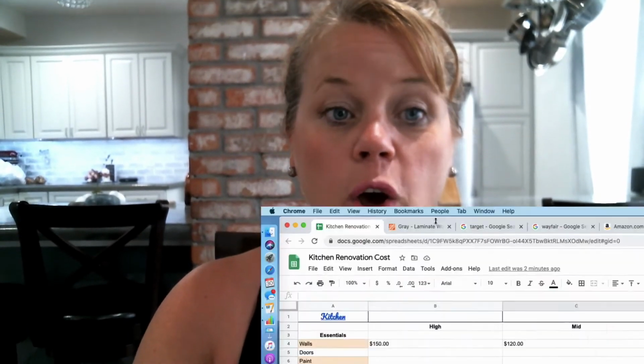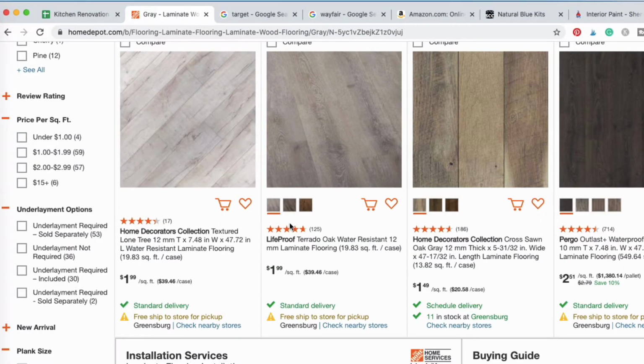So now we're going to talk about flooring. I love the laminate that we used in the renovated portion of our house, so we're going to go ahead and do that in the kitchen, just so that there's a nice little flow that goes from the butler's pantry into the rest of the house. I go over here to Home Depot, which is where I know I bought it, and we bought this LifeProof brand, and they have 3 different colors. I already know that this light oak is the color that's already in my home.